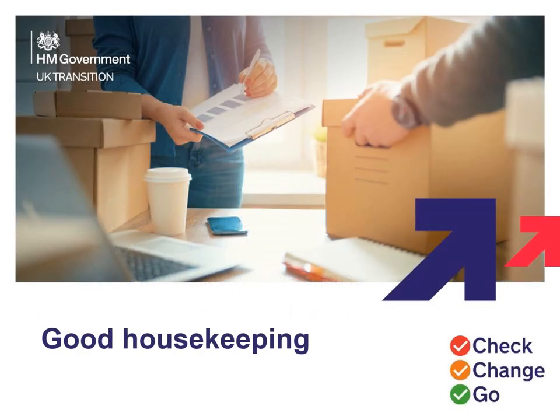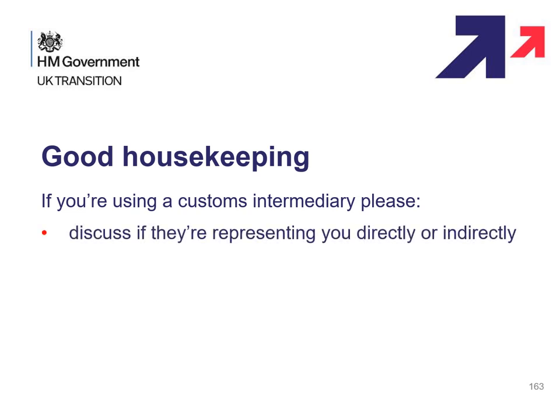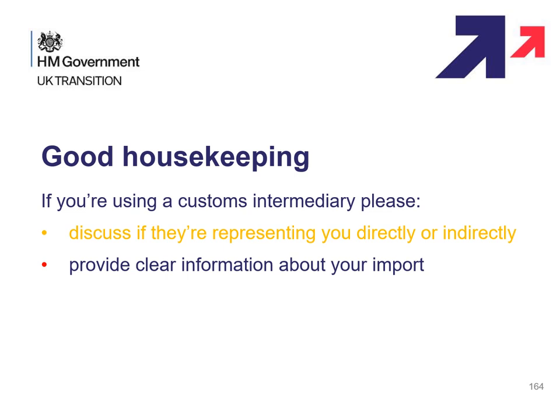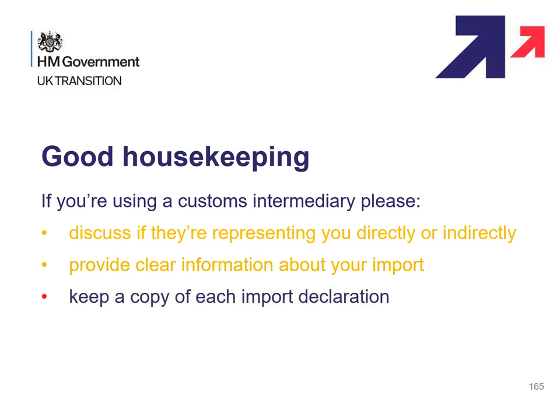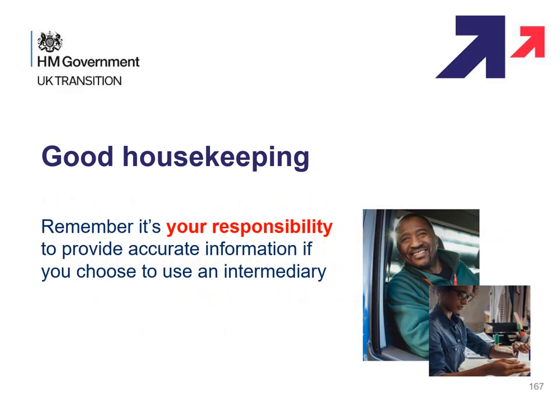Now, some good housekeeping. If you're using a freight forwarder or agent to make your customs declaration, please ensure you discuss and agree if your customs agent is representing you directly or indirectly, as this affects your liability for customs charges. Provide them with clear details and information about your import. Keep a copy of each import or export declaration. Make sure the correct procedures are used for imports and exports. Remember, it's your responsibility to provide accurate information if you choose to use an intermediary.